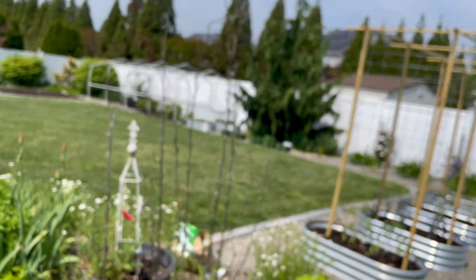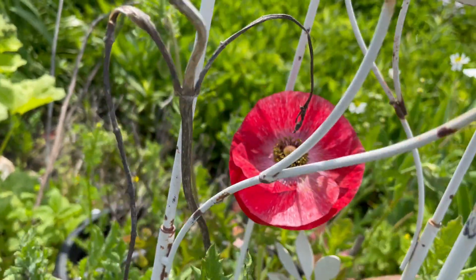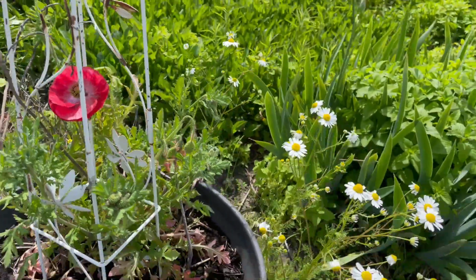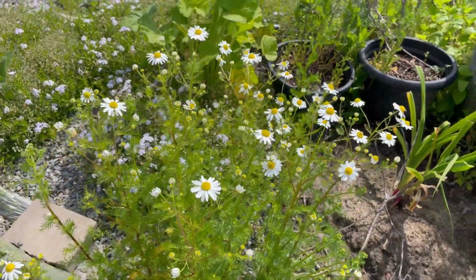Also, while I was out walking around, we have major weeding to do. I saw this beautiful poppy here. I didn't sow poppy seeds this year. This self-sowed from last year. Isn't that gorgeous? And then today I have a whole load of chamomile that I am going to harvest.